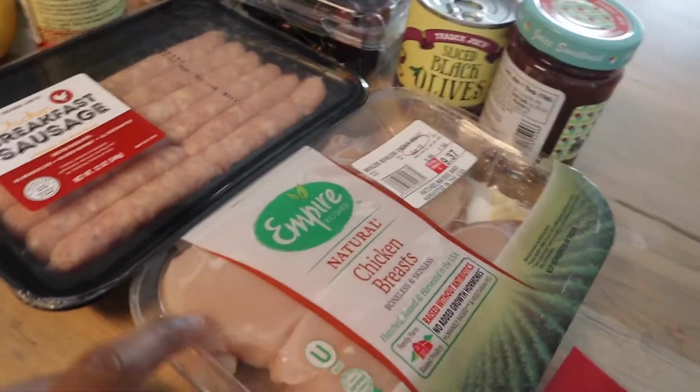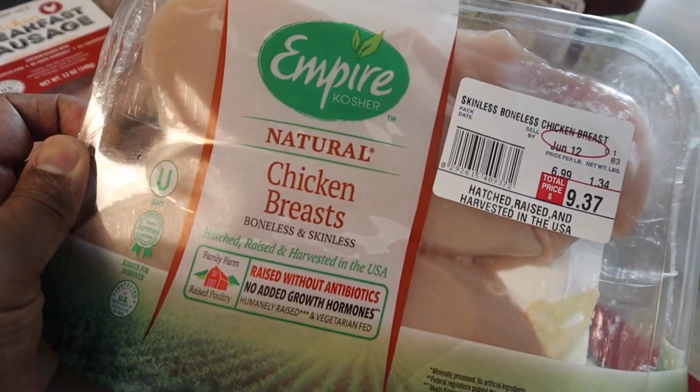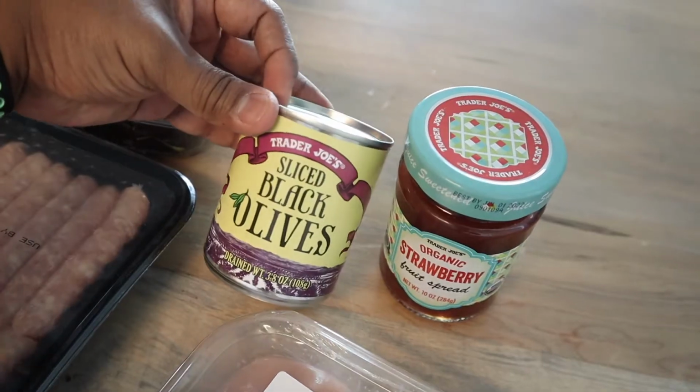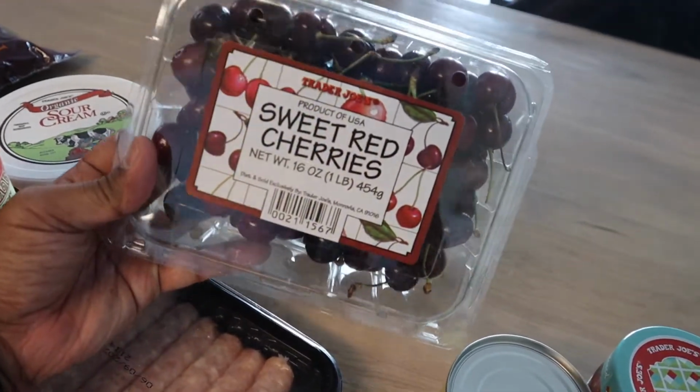For my enchiladas, I decided to go with a natural chicken breast. So this came out to $9.37. It comes with two pretty big size chicken breasts. Here's the strawberry jam that I mentioned. This is for the enchiladas. It's sliced black olives. Cherry season is back, so I decided to get a box of this.